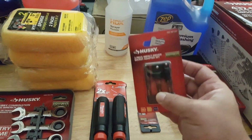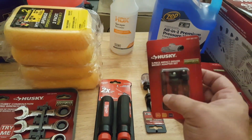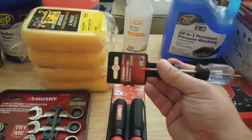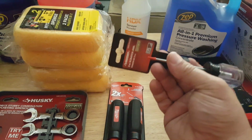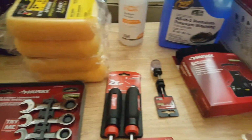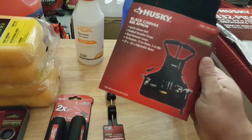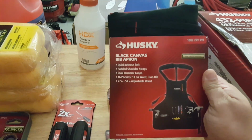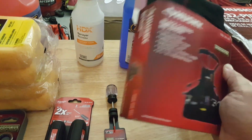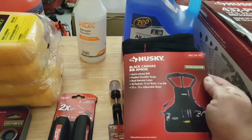Picked these up for obvious reasons. Needed them for my impact gun. I didn't have a real awl. This was like $5, so I figured I'd grab that instead of the makeshift one I have. Always wanted an apron. These have nice reviews, and it was pretty cheap, like $12, so I figured I'd grab that.